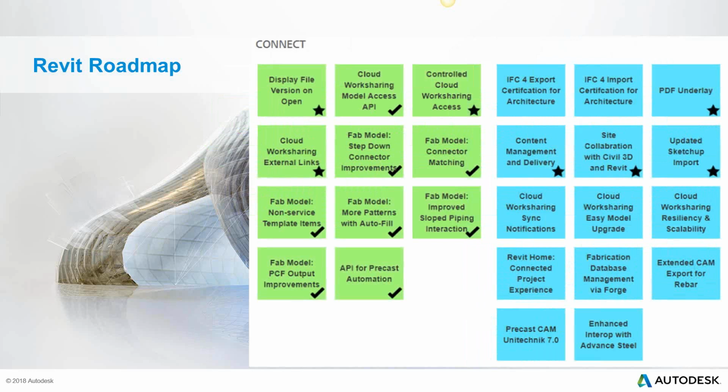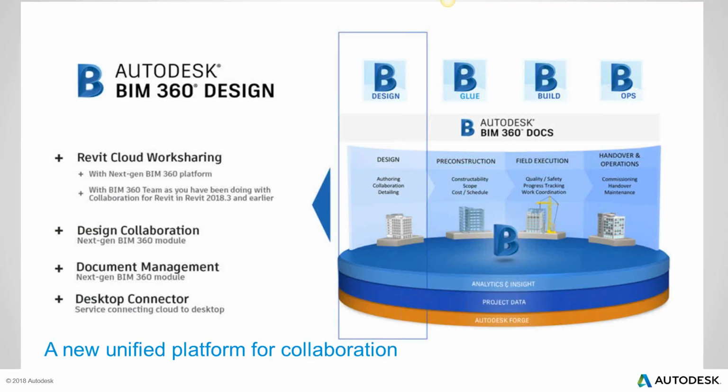And then we've got the connectivity, and you can see over to the right-hand side there's a blue one in the top right. It says PDF underlay. That's a feature that people have been requesting for quite some time. Everybody's obviously very keen to be able to incorporate that into Revit. The developers have more or less said that it is something that is in the pipeline. So at least, if it's not in 2019, which it isn't, we know that Autodesk is aware of it and that they do have plans to incorporate that into the software.